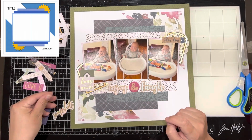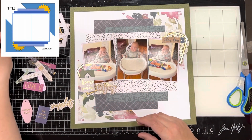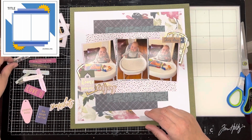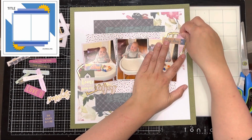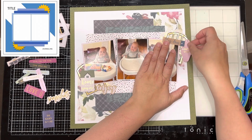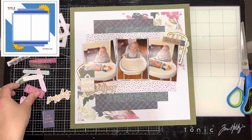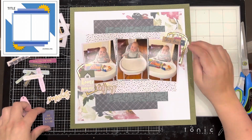It's not the best title, but it works. The photos are of Addison, my daughter, sitting up in a high chair for the first time. So she was really young when she did this, maybe 4 months. I feel like that's young, but she just wanted to see the world. She was ready.